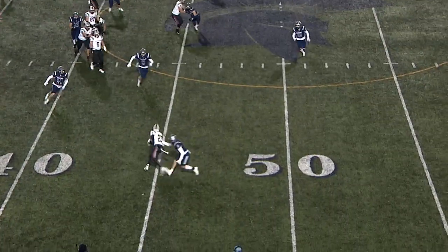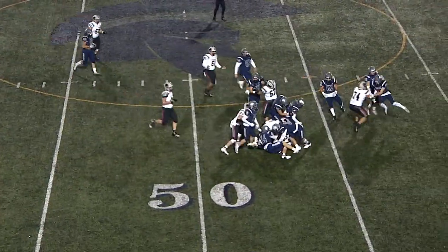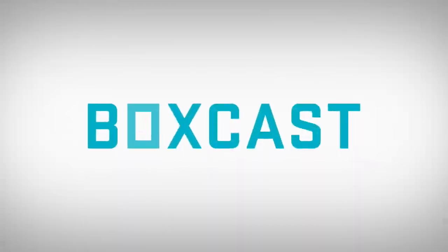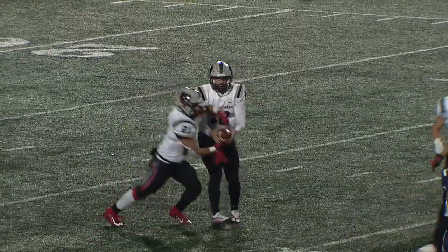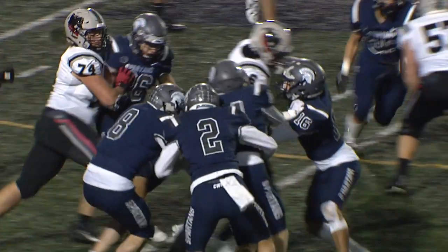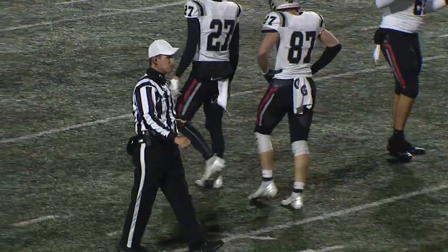Pass comes near side, caught. Nice gain after the catch for Ethan Reefer. It's probably the first time we've seen his name. He's been back there on kickoff returns, but we got a flag. Okay. And another ineligible man downfield. Yeah, and that's a flag, candidly.